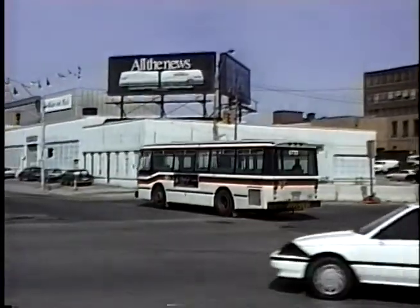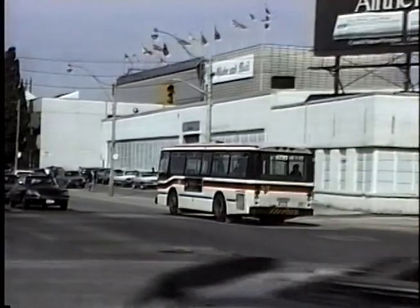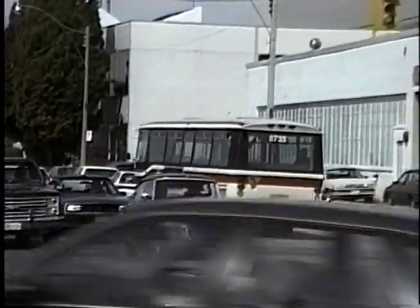The TTC regarded these buses as oddballs and disposed of them before their planned retirement. They were bought by a broker, refurbished, and sold to smaller cities, and continued in service for a number of years.